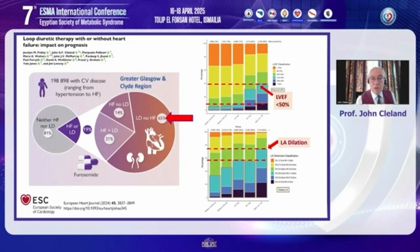And looking at these patients, it does look as though they're predominantly HFpEF. You can see that there were some people with low ejection fractions in the blue colors here, but it is really left atrial dilatation, which is common across the board of patients with ischemic heart disease, but particularly these patients who are taking loop diuretics.